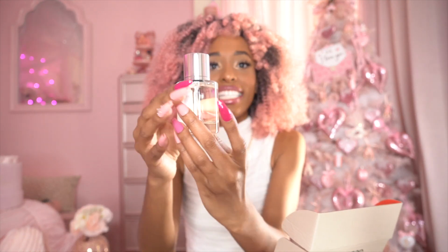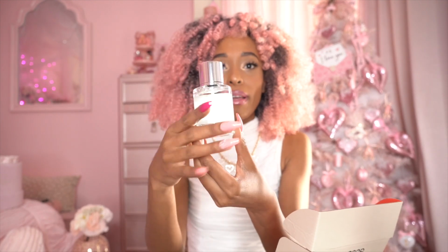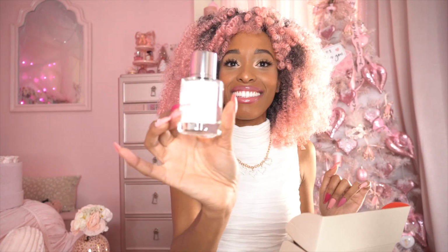The concentration is 15%. You guys already know the mission and how everything works. So let's go ahead and get into smelling her. There she is. This is what she looks like. You guys see that basic babe type vibe? You know what I'm saying? It's giving me basic. I'm a minimalistic girl. All of my bed sheets are white and nude. I only wear black. It's giving definitely like minimalistic, basic girl vibes.